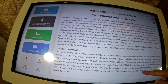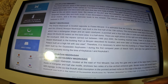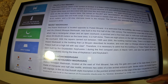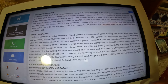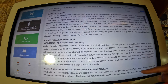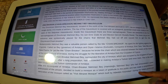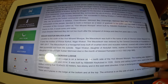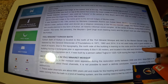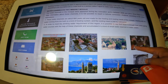So this is all the information. Minaret, madrasa. Madrasa is located opposite the fluted minaret. It is estimated to be a building similar to that. I think it is this one. Yeah, so these are all the information you can get about the Yivliminare. And there are other areas that you can have information.